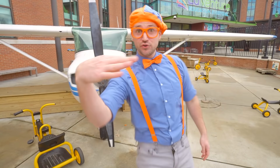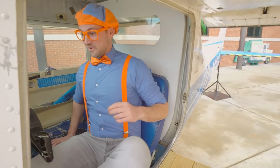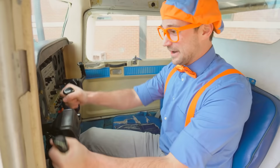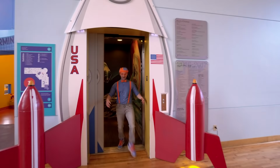Let's look inside the airplane. Whoa! Look! Whoa! It's like I'm flying the airplane. Whoa! This is awesome! Whee! Whoa! Let's go!